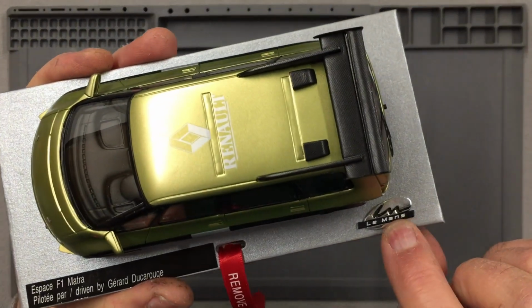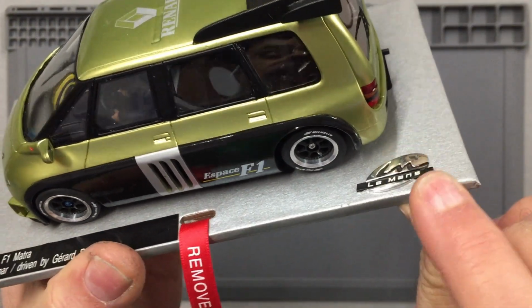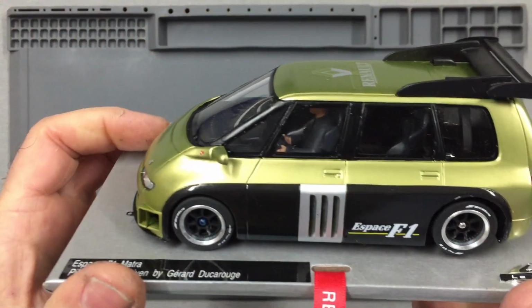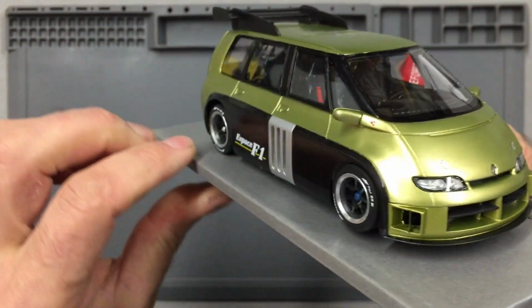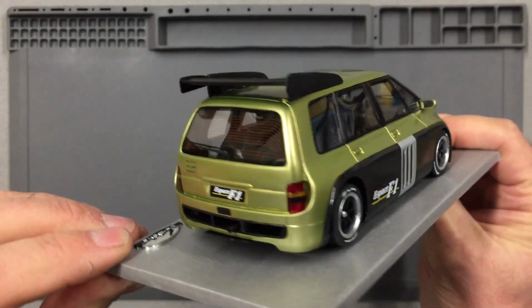And then on the actual base here, we got a really nice 3D elevated resin Le Mans Miniatures emblem. And then the sticker showing you what car you have. So here is the car in all its glory. I'll give you a quick walk around it now, showing you the car. And it's absolutely stunning in my opinion. This is a really, really nice piece.